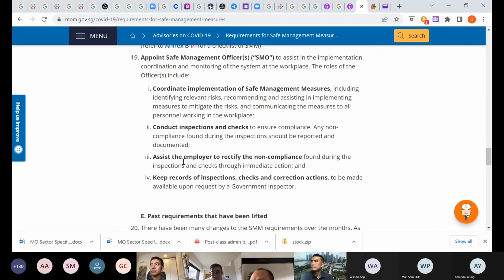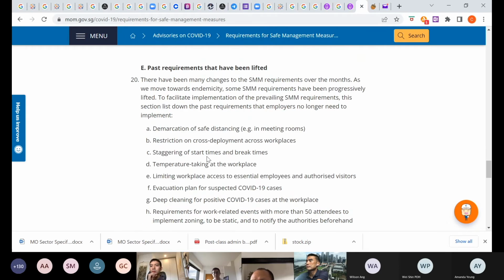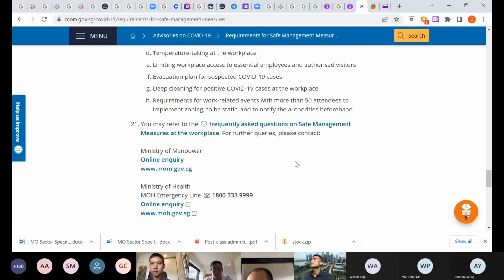The appointment of SMOs is to continue, and the SMO's role is to coordinate the implementation of the SMM, to conduct inspections and checks to ensure compliance, assist the employer to rectify the non-compliance, and to keep records of inspections, checks, and corrective actions. So part E lists the requirements that have been lifted, from A to H, but we do encourage companies to still have these, especially parts A to C, included in your business continuity plan, to maintain it. Okay, I will next share another presentation.